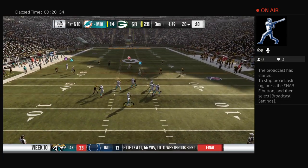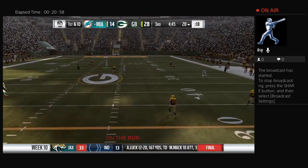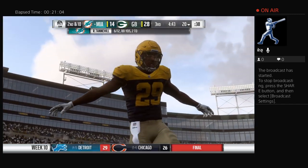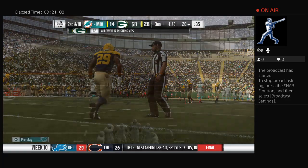Back to throw, Tannehill. He's going to go for a big play downfield. And he bats it away, and it falls down incomplete. It's always a battle. Who's going to win on first down, the offense or the defense?